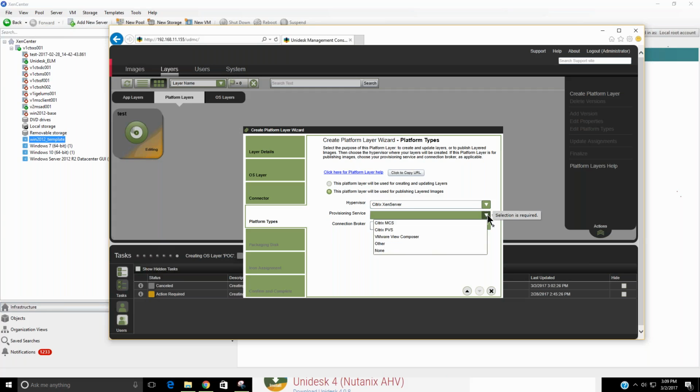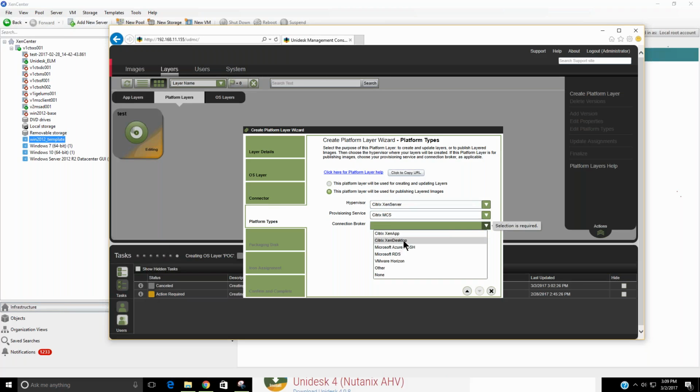So for us, Zen Desktop means VDI and Zen App means session, right? So when you look at that connection broker piece, the next one down, even if you've installed Zen Desktop but you're running session on it, pick Zen App, right?